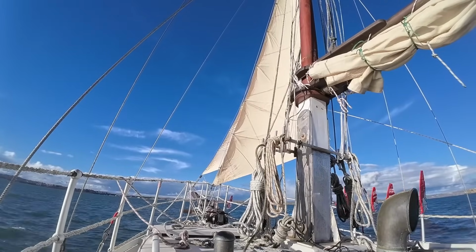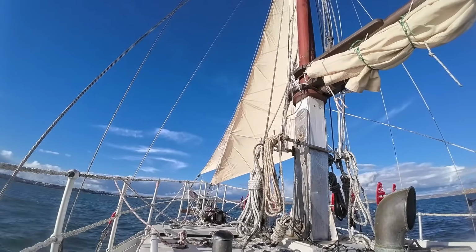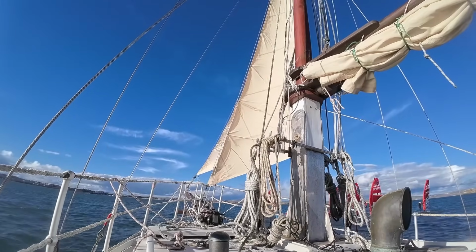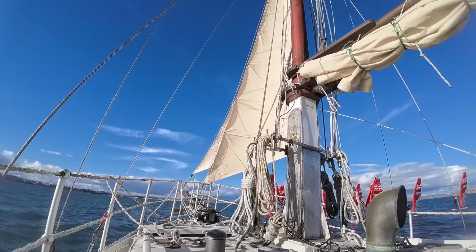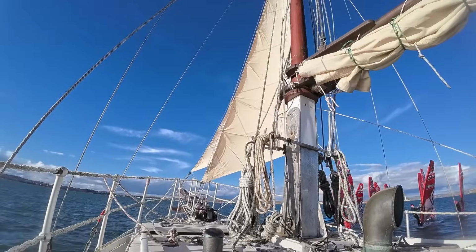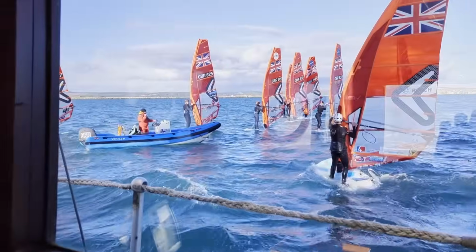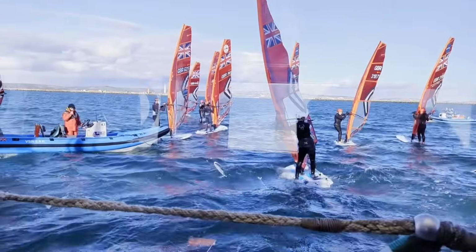This is how close they got. This angle maybe doesn't do it much justice, but they're all having a really good nosy. And then as they got past, this is the view from inside the wheelhouse. Oh, they are pretty close.